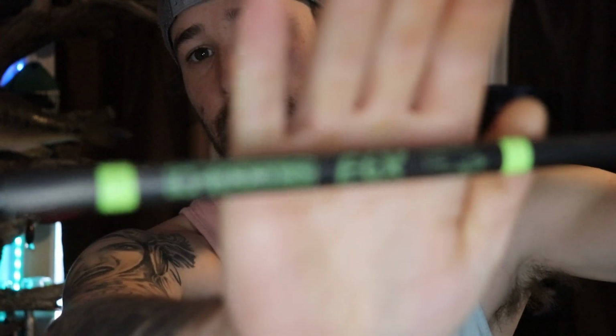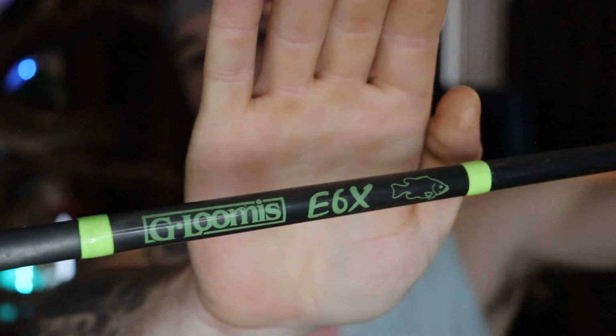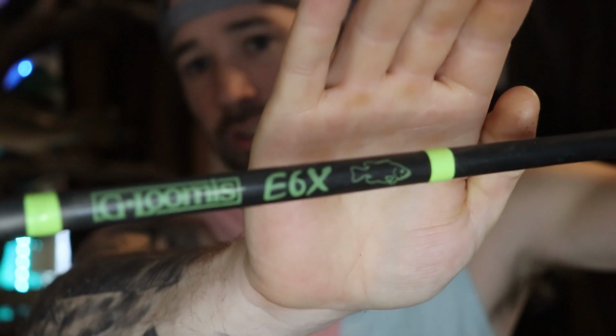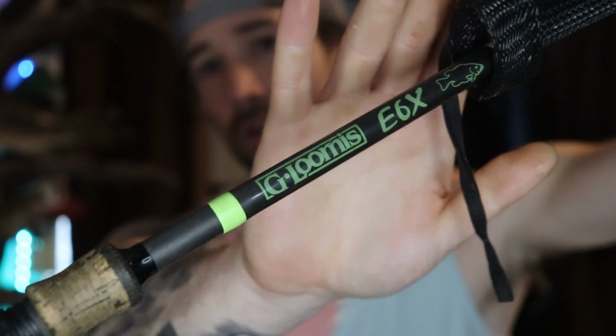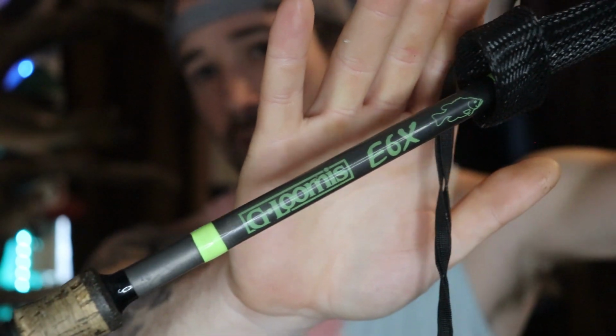So the rod that I was using the chatterbait on mainly all year was this rod right here. It is an E6X from G Loomis, and this specific rod is a 7-foot medium heavy fast action. If you guys can't see a pattern, I just used a fast action rod. Some people say moderate will work better for a chatterbait, and they could totally be right, but I don't personally own any medium heavy moderate power rods.